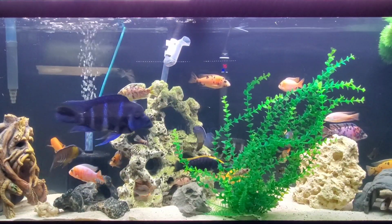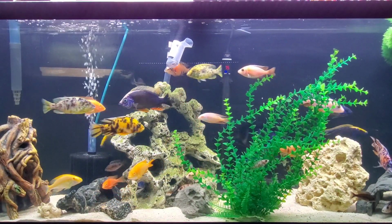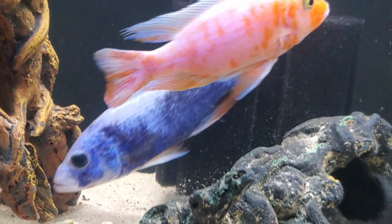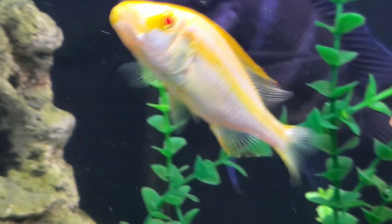But hey, let's get back to some show tanks. Here we have another 75 gallon with just a mess of African cichlids. I love it. We've got some nice adult strawberry freyeri, another iceberg hap, just really beautiful fish. And another fish I've never seen before, this albino compressiceps.